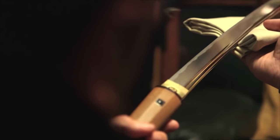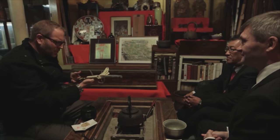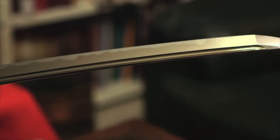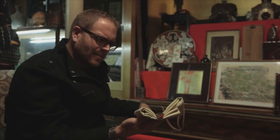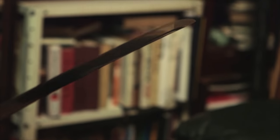And the sword maker? Masamune. This is a Masamune? Yeah. Really? Yeah. That's amazing. That is absolutely incredible. It is beautiful. This katana was forged by the hands of Japan's most venerated sword maker. And although it's not the Hanjo, to hold one of the master's creations is more than I ever expected.